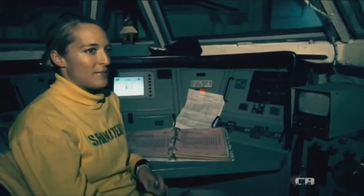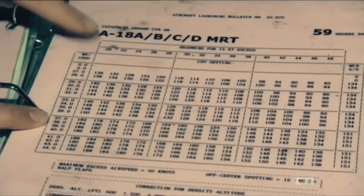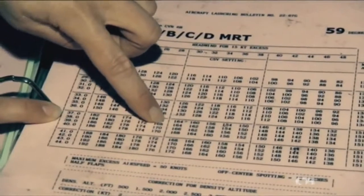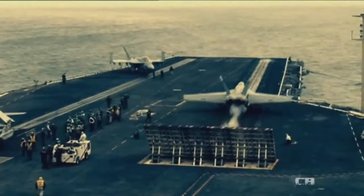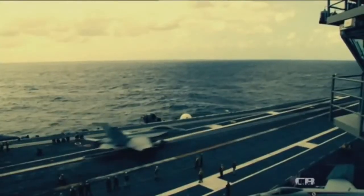As a shooter, my job is to take the weight of the aircraft and the wind that we actually have over the deck and use that to determine a setting that we put into our catapult system to shoot it off the front. Lieutenant Kozlowski adjusts her catapult to launch a series of F-18 fighters.